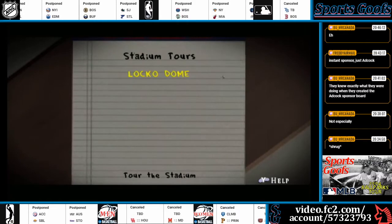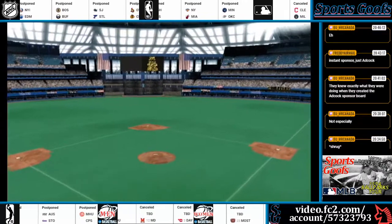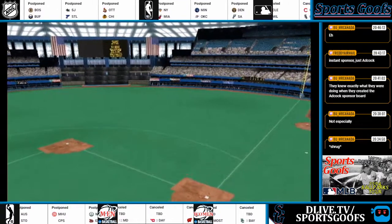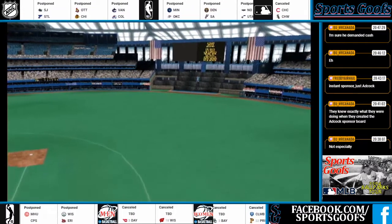Loco Dome. Ooh, a dome. Let's see this one. I think this was the one with the really weird. Park designed for an expansion team. This wouldn't fly now. This park is certainly an interesting place. This is basically just Olympic Stadium, or Rogers Center. Wait. Hold on.